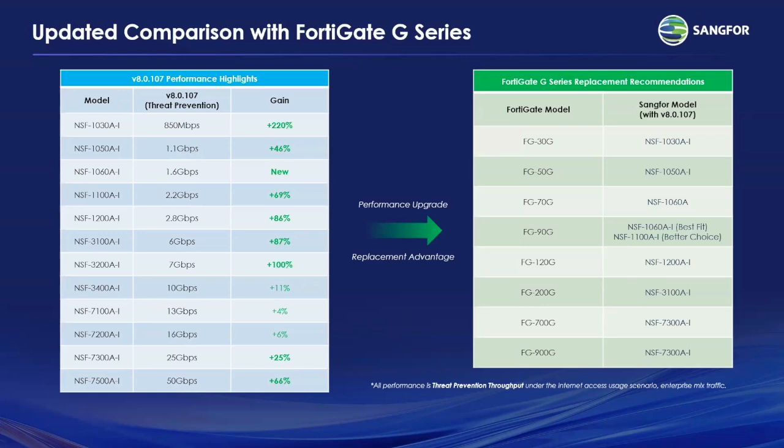And then upper models, for example, 7500, are also getting a 66% gain. Now, on the right side, you can see that the replacement recommendation is there. For example, if there is a 200G firewall and we have to replace a FortiGate 200G firewall, then we have a model 3100 available now with the same price, double the bandwidth. It has now become a 6 gig threat prevention firewall with the same price of the 3100. Similarly, you can see other models of FortiGate mapped to Sangfor models with the new 8.0.107 version.